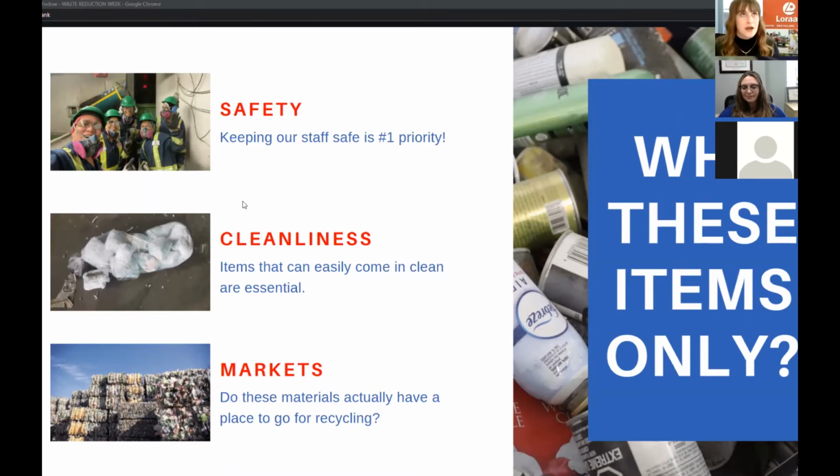Lastly is markets. What do I mean by markets? I know that sounds more of like a money thing, but it's more of a where can we actually send these materials to be made into something new? If there aren't factories accepting these materials to recycle them, then we can't accept them in our program. Also, if the item just isn't recyclable, like a black piece of plastic, we can't accept it because then we're just having to throw it out and it's contaminating other recyclables.